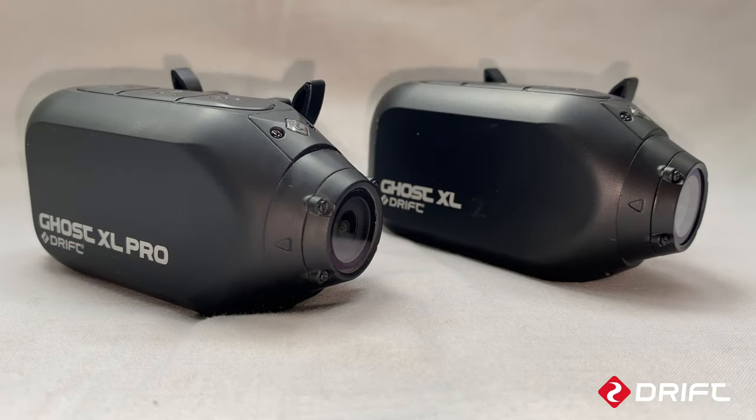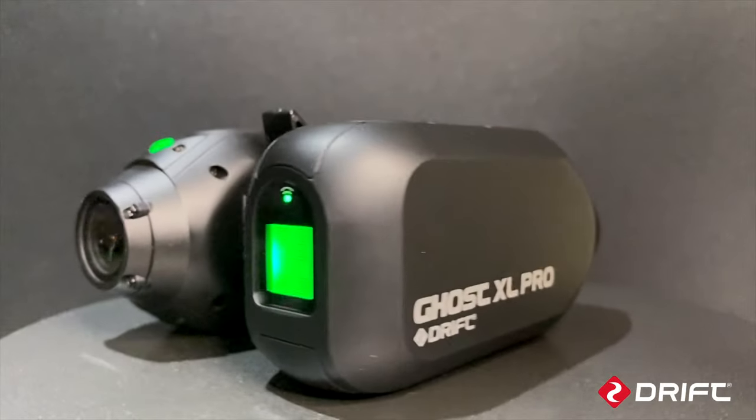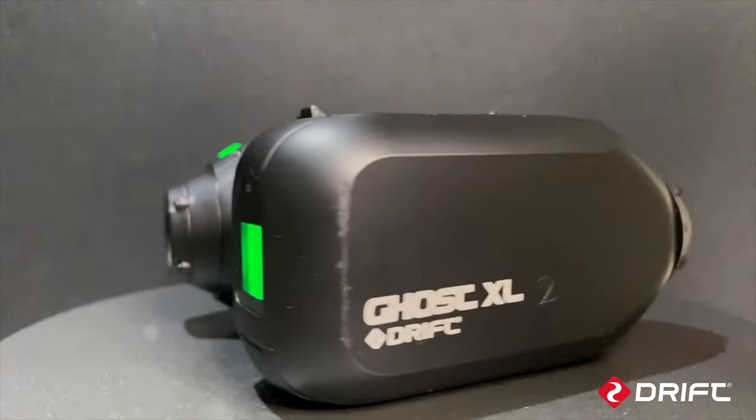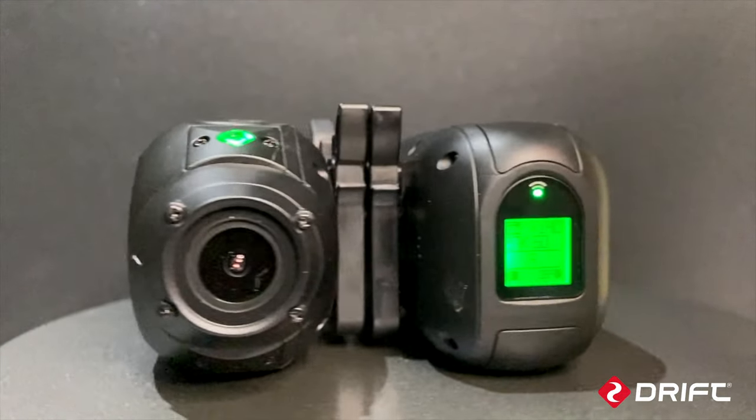I will also demonstrate the stabilisation on the XL Pro, which works in 1080 at 30 frames per second, 1080 at 60 frames per second, and also 2.7K at 30 frames per second.